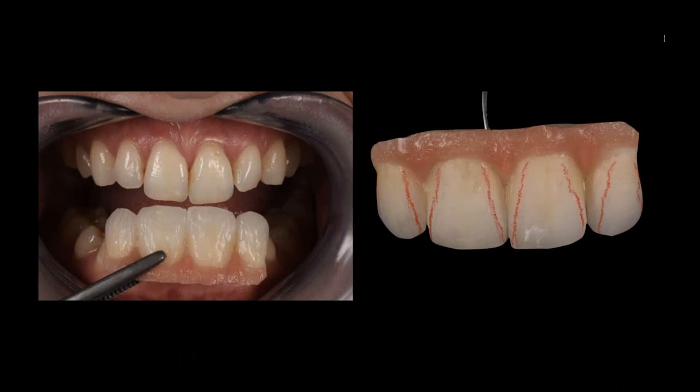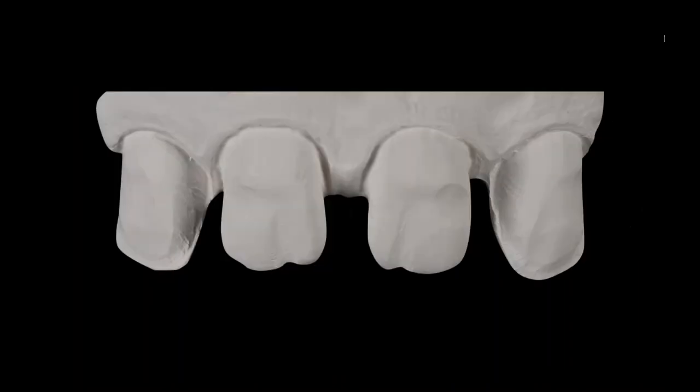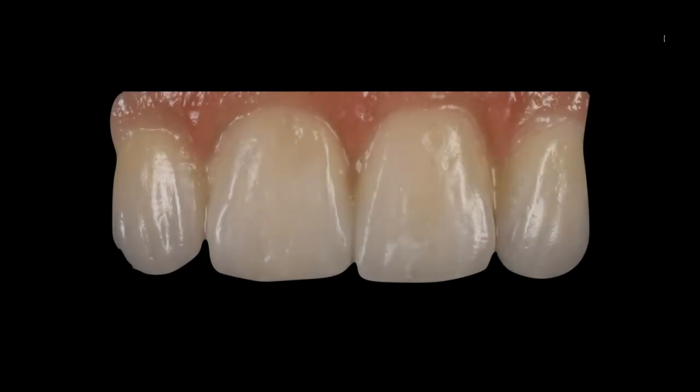From that, out of the furnace, I'll take that down and I'll clean it up a little bit and just check the line angles and contour. But in the end, the goal is to be able to support what I saw in my wax up, in my zirconia, and transfer that into the final restoration.